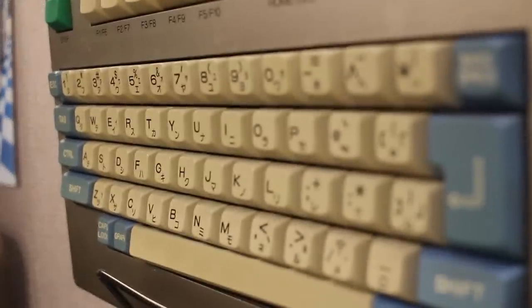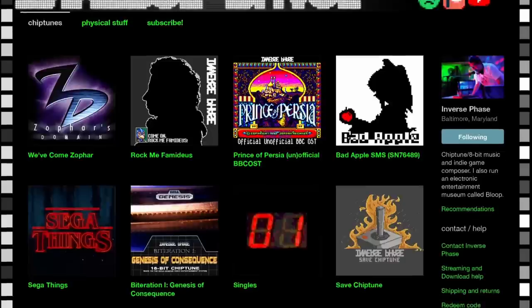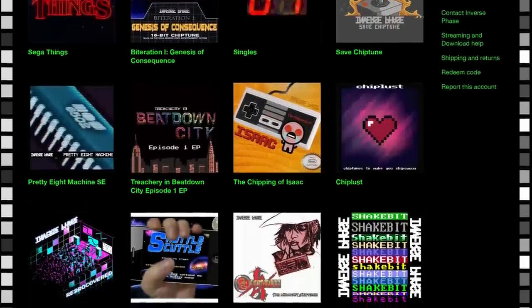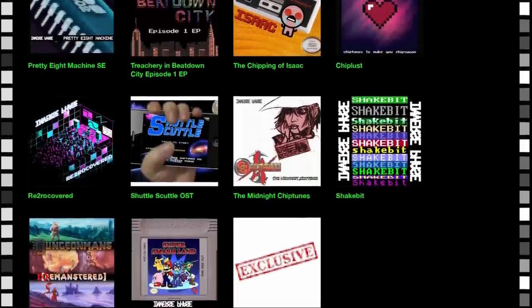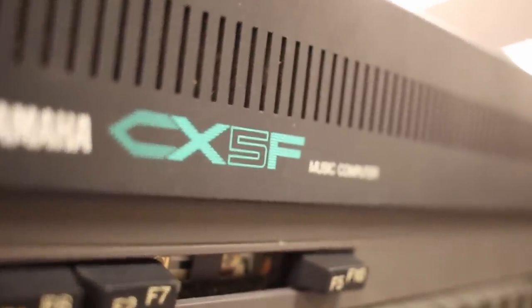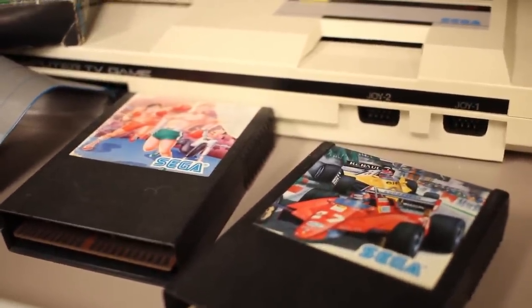However, this little corner is a shared space run by Brendan, or InversePhase, who does some truly stunning music work. But he also manages the Bloop Museum, which is here at System Source and showcases some unique Japanese machines. So thank you again, Brendan, for giving these obscure machines a place to shine, and thanks for hanging out and chatting.